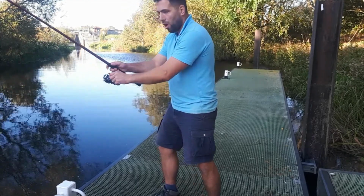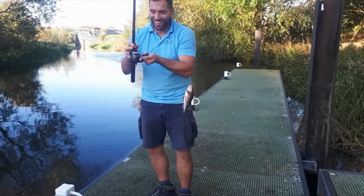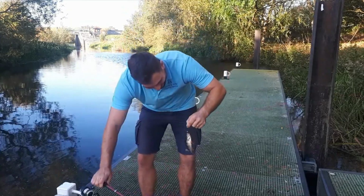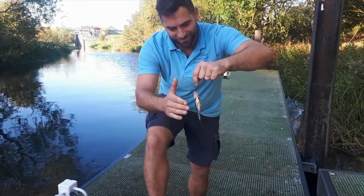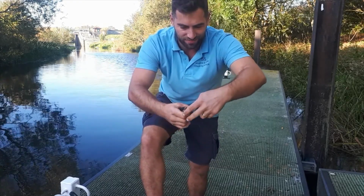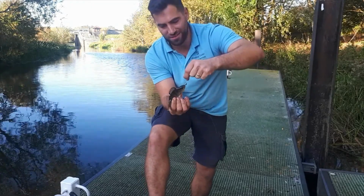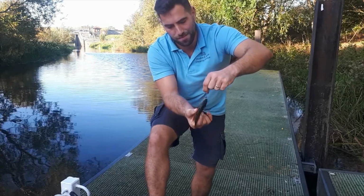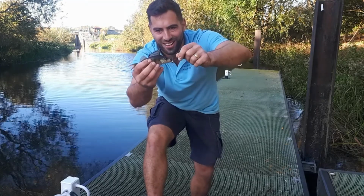Oh, a perch! Hello! Wicked. And he has absolutely gulped that. Look at that, it's right down his chops. Okay. Look at that. There you go, guys. Spill that for me, mate. Look at that. Right, let's get the hook out.